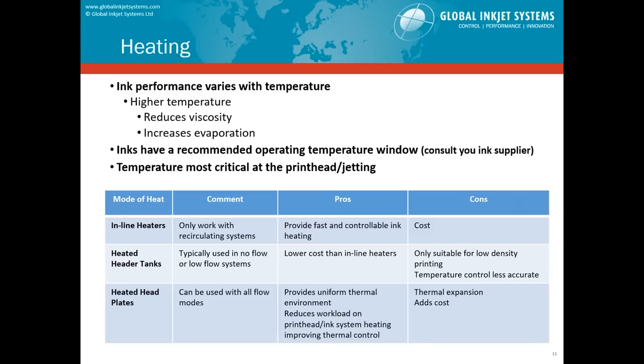And then also you can heat the head plate itself, and that could be used across all flow modes. And it's something that we would typically recommend, regardless of the ink type, because if you're controlling the temperature at the print heads on the head plate, then you're guaranteeing that you've got a uniform thermal environment, regardless of what's happening outside in the ambient environment. And also the heated head plate reduces the workload on the other parts of the system, whether you've got a heater in the print head or on the ink system itself.